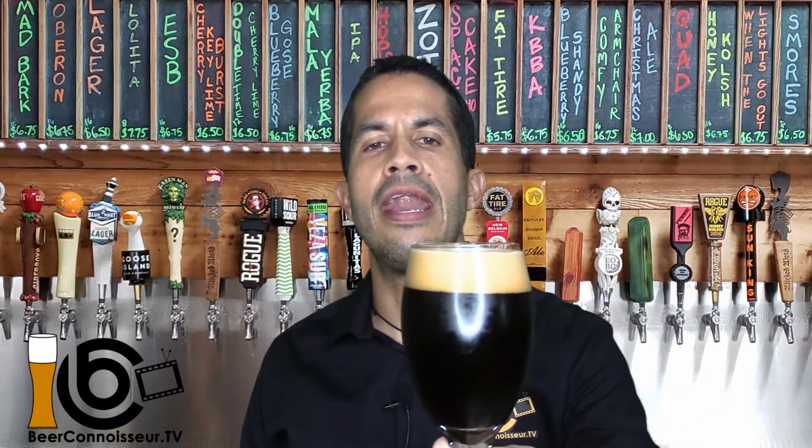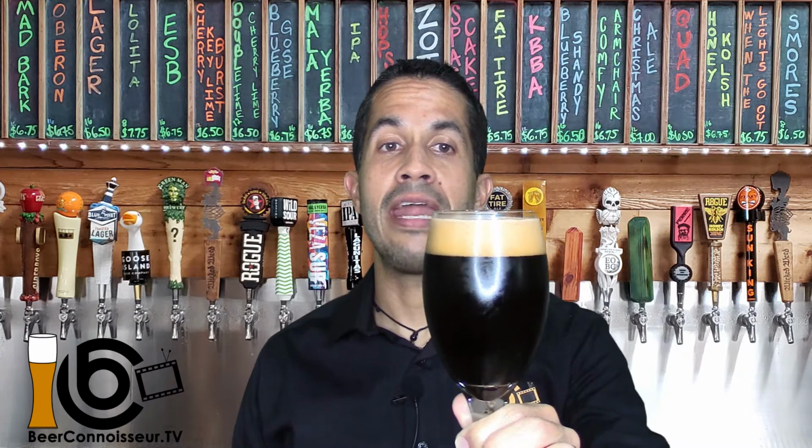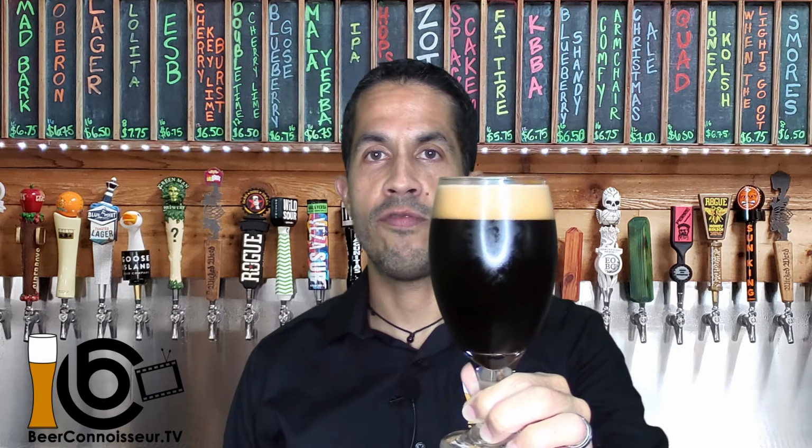I do see some bubbles on the sides of the glass, and look at that nice cream-colored head of foam. You saw that it went all the way to the rim, and it's retaining it pretty well. Look at that. It's been what, 45 seconds, and almost none of it has dissipated. You still have about an inch of that nice head of foam there.